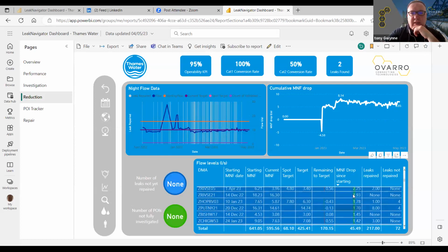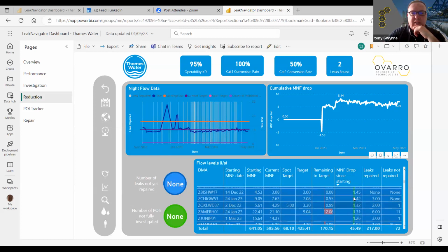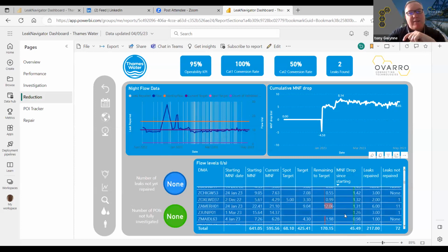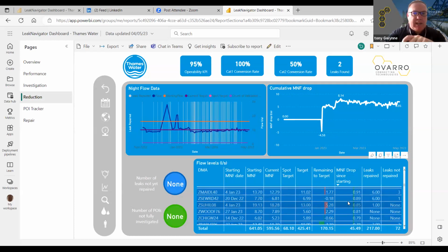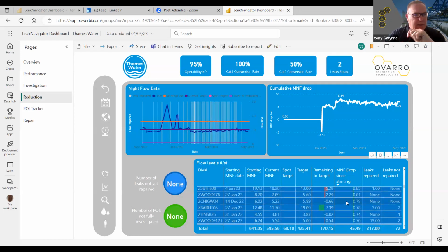So you can see here all the DMAs and the savings, and this is 45.49 litres per second calculated saving based on their data. However, there's a couple of DMAs in there that are kicking this data around a little bit, so that's not a true figure. If it was, I'd be very happy. But we're around about 1.9 megalitres a day saved so far in the project with 1,500 loggers.